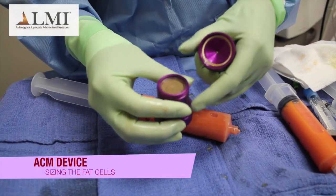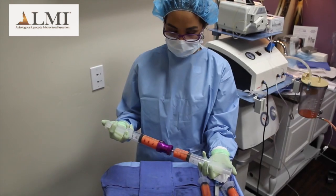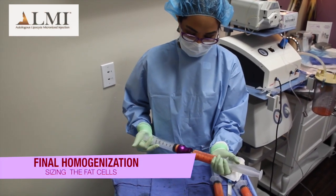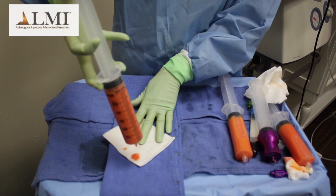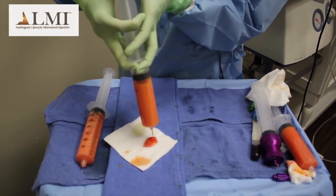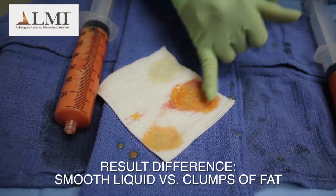So this is the ACM device, and you can see that it comes with this kind of strainer, and so the fat cells are going to go through there. And now we're just pushing the fat for the final homogenization, and then it's going to be ready for injection. And let me just show you the difference. They're real nice uniform droplets, smooth, okay? This one is the one that hasn't been processed. So you can see the difference. You have a nice smooth liquid versus clumps of fat.